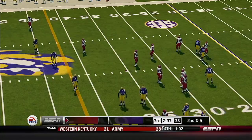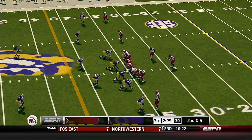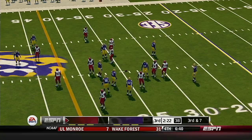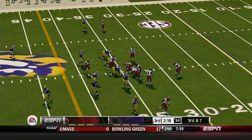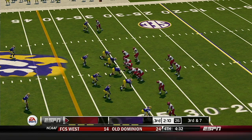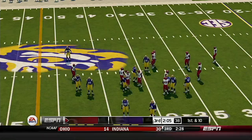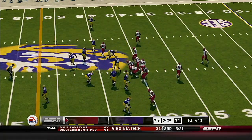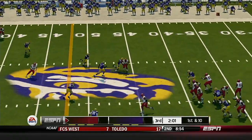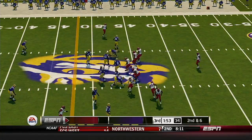And it's caught, and he's brought down quickly. Makes it second and six. Brought down around the 34-yard line. Taken down around the 42-yard line. Got his man. Can't tack on any yardage. That makes it second and six.